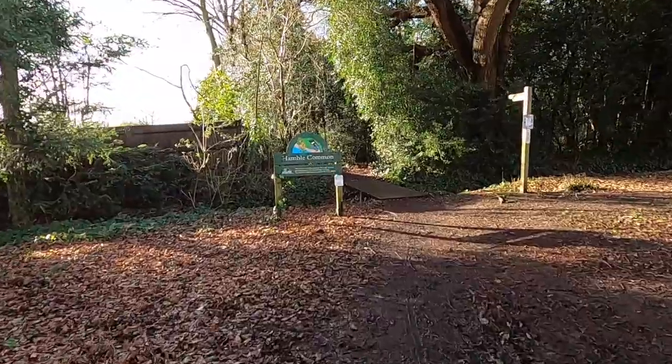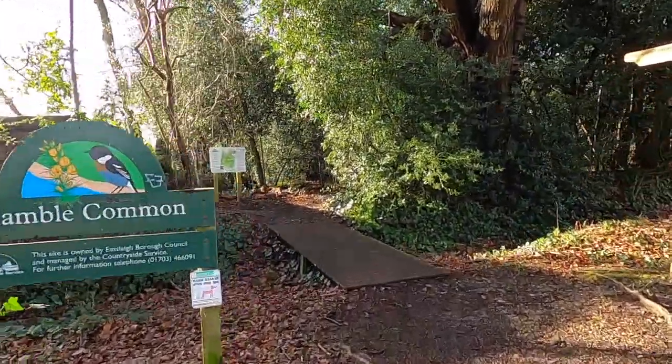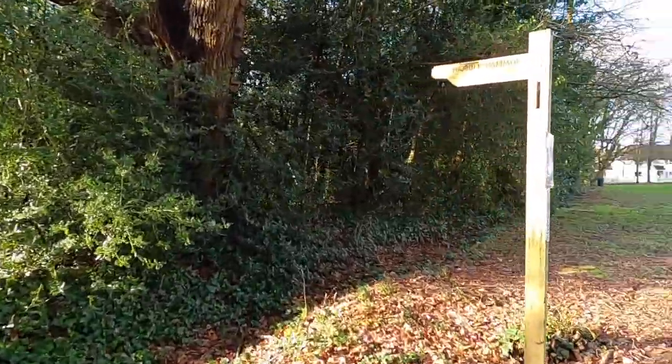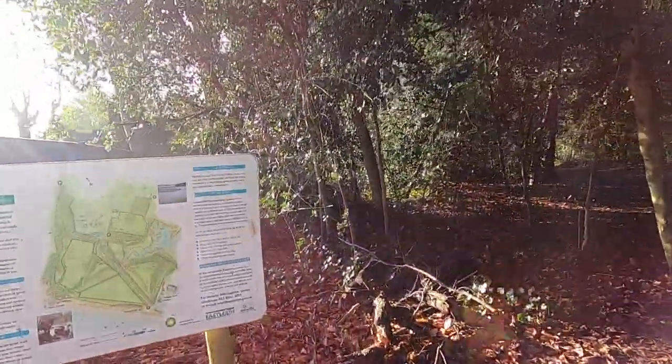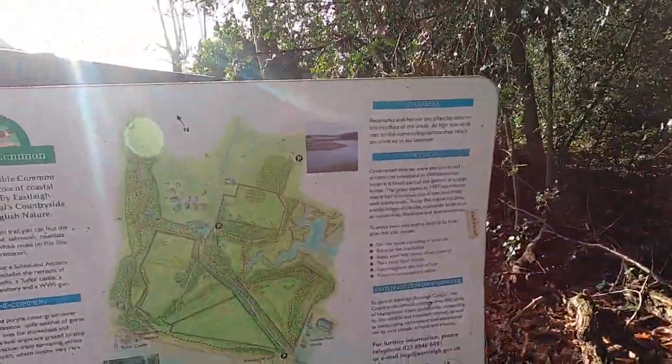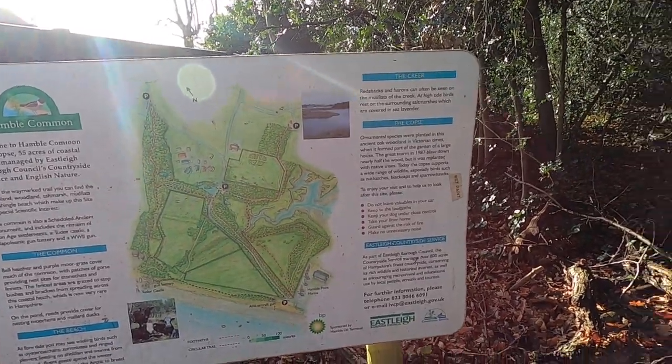We've just come through Hamble, which doesn't seem to be embracing the whole footpath sign policy. That's the only one I've seen. I'm just about to go into Hamble Common, which we walk through.